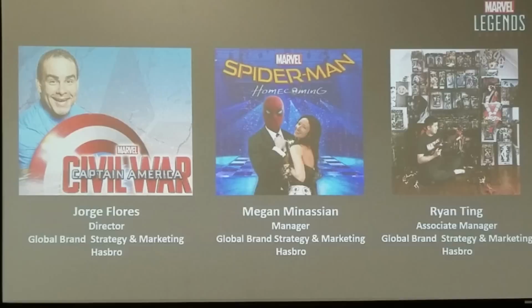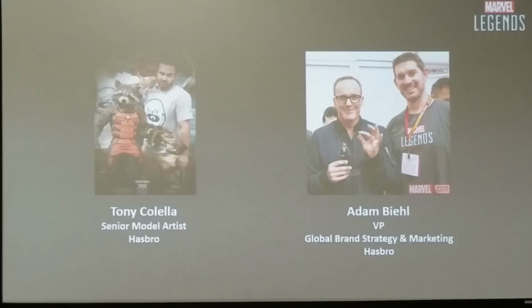I want to mention two more people before we get started. They're not up here on the panel, but they're very important members of our team. We have Tony Colella, he's sitting right here in the second row. And my boss, the VP of Hasbro Marvel, he's not here today, but Adam Beal, big part of what we do. So with that, I'm going to bring up Ryan, and we're going to get started with the presentation.